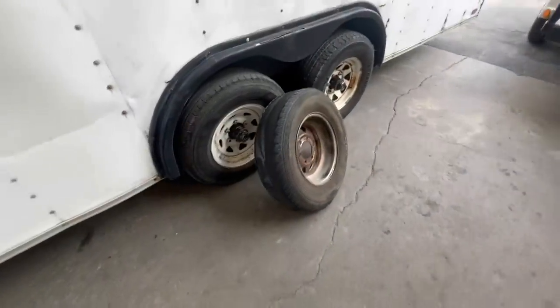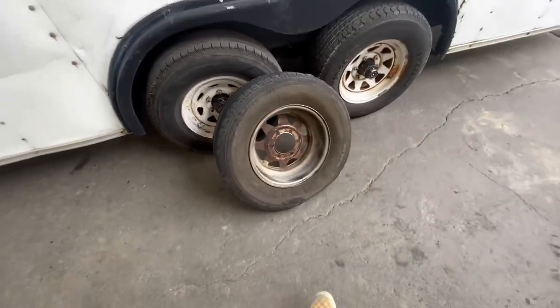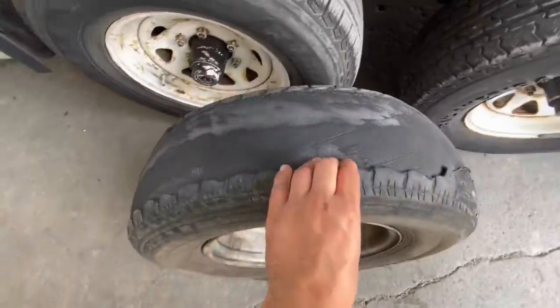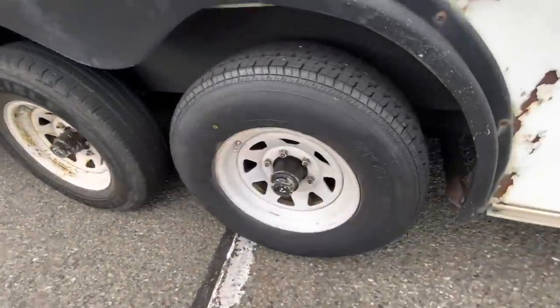When we left, I had two questionable tires on the back axle of the trailer. I knew they were really old. I knew I was pushing my luck. And yeah, that one didn't make it, so get a new one. New tires all mounted up, ready to rock and roll.